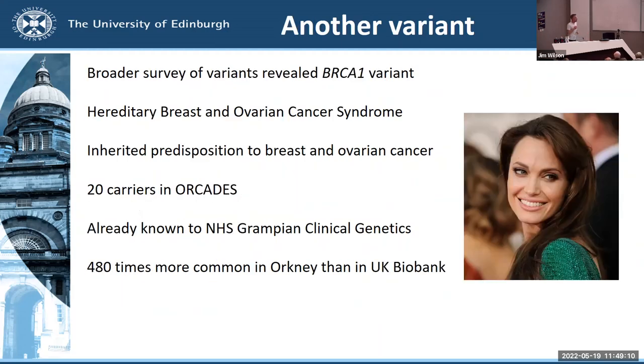Now I'm going to move on to another variant, a more famous variant. You may have heard of the BRCA genes. These are genes that confer a risk of hereditary breast and ovarian cancer syndrome, most famously carried by Angelina Jolie. So this is a predisposition. It's not quite the same as long QT. If you have the gene, it doesn't mean you will get cancer, but you are at a highly increased risk.